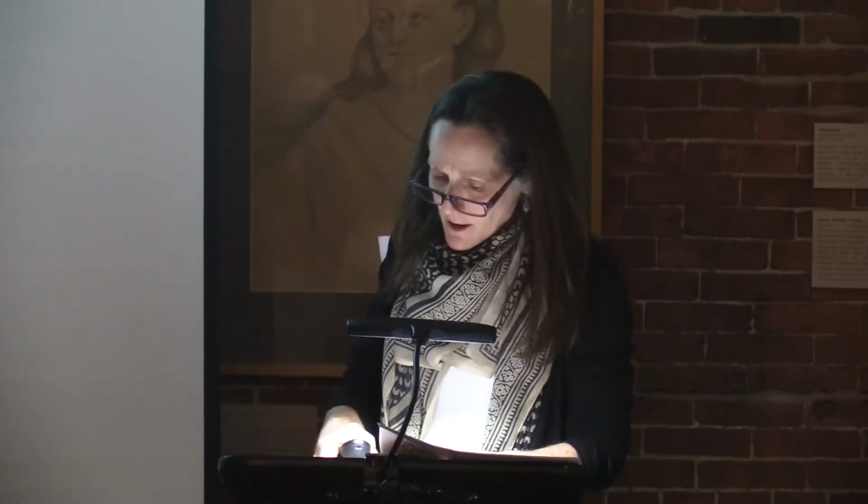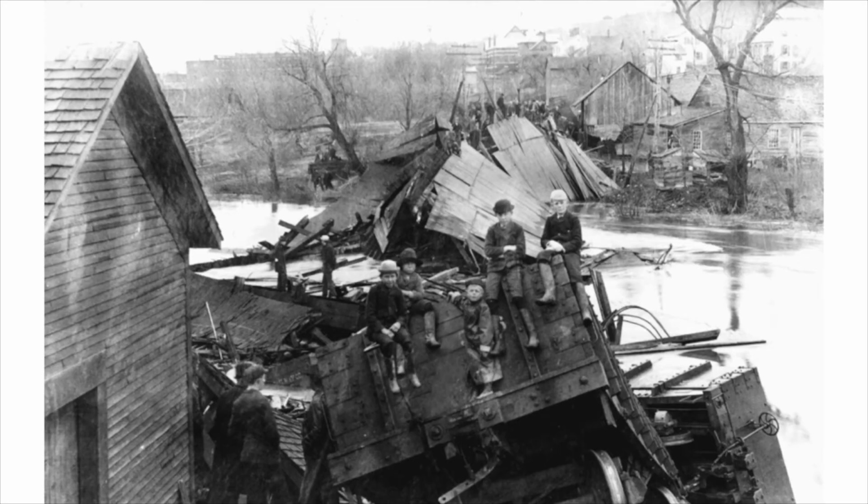The Rochford family probably came the closest. They lived in the railway company's house at the north end of the trestle. I'm guessing maybe that's that house there, that barn. After the incident, the paper said, the remains of the bridge are piled up within a few feet of their front door. A passenger train had crossed the trestle just 30 minutes prior to the collapse.